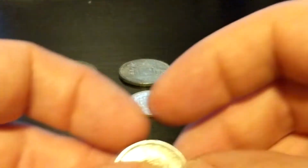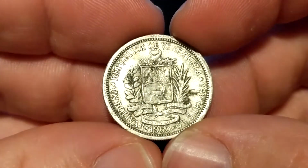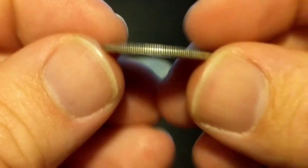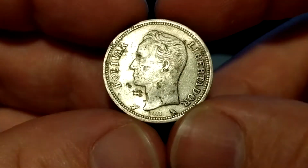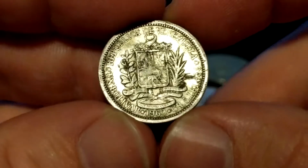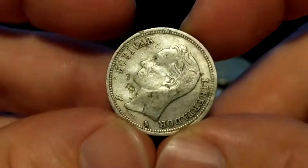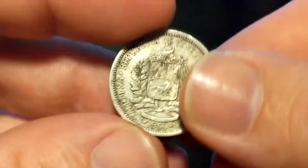Okay, next we go on to Venezuela. This is from 1960. And it's got some good details there, but it's bent. You can see that. There's Simon Bolivar, the liberator of Venezuela and Bolivia and Peru and all sorts of South American countries. If you haven't checked out my Bolivia spotlight video, I'll stick another card up there for that. But Simon Bolivar made an appearance in there because he helped liberate Bolivia, and hence Bolivia was named after him.